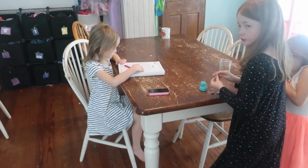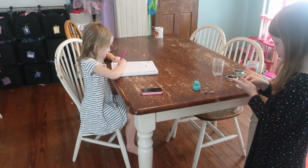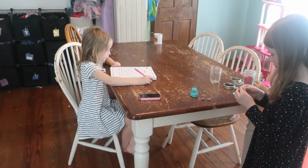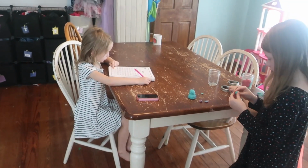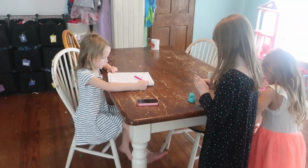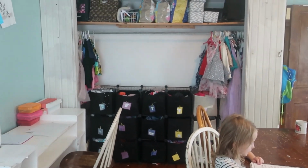Obviously, the central feature of the room is our former kitchen table. Our kitchen table that was then too small to fit everybody at, now that there are 7 of us, soon to be 8. So we have a large kitchen table downstairs, and the old one got moved up to be a school table. And the last thing you'll notice is the closet.